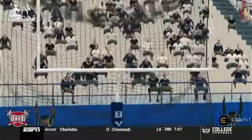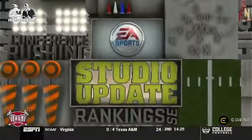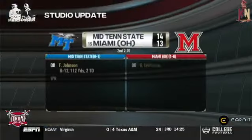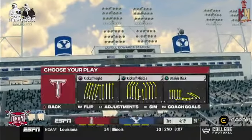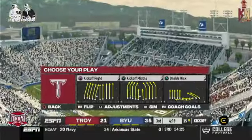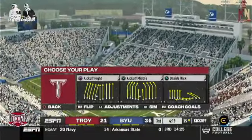And he converts the extra point. Let's throw it out to Reese now for a studio update. And for Johnson, he's now hit the century mark with his arm. Middle Tennessee State has the edge, 14-13, closing in on halftime. Well, you can never look ahead a week, but that would be a pretty big upset if that score holds.